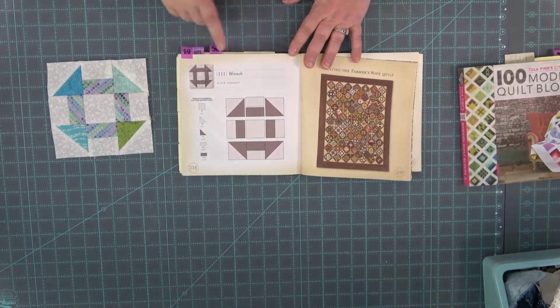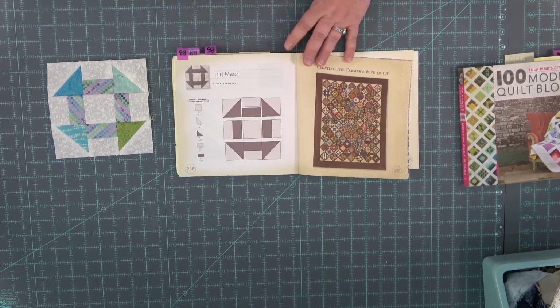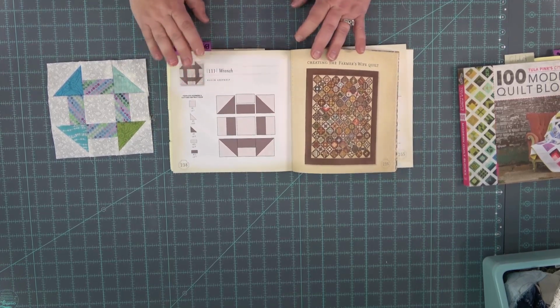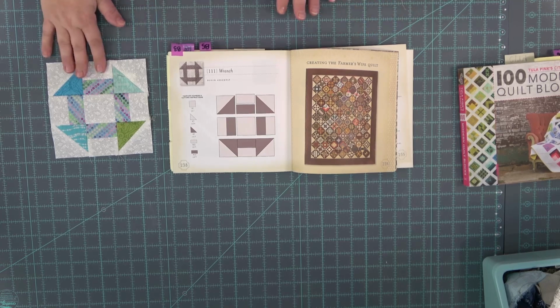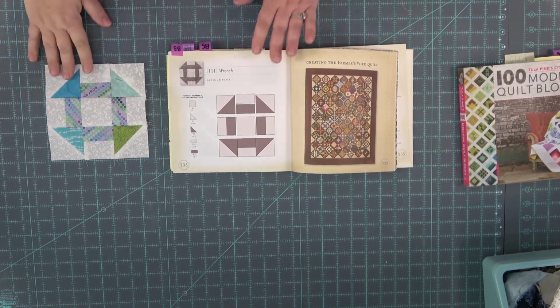And it's called The Wrench. It's on page 238. It's block number 111. I'm actually super fond of the wrench block, or, you know, whether they call it monkey wrench or wrench, whatever. It's one of my favorites.